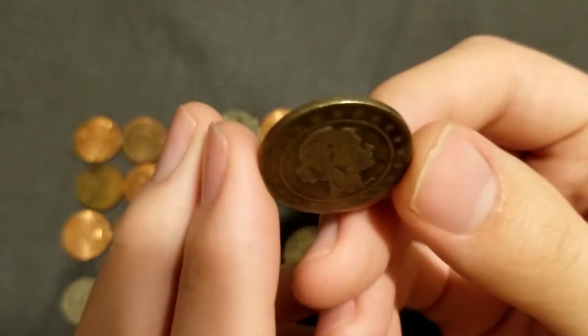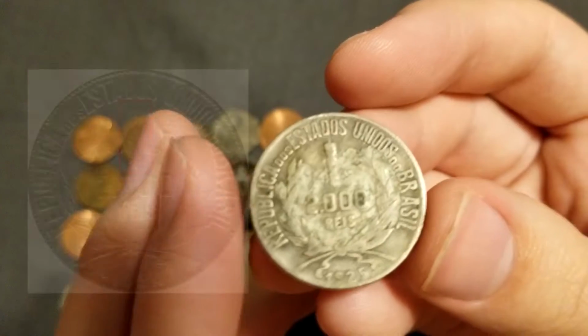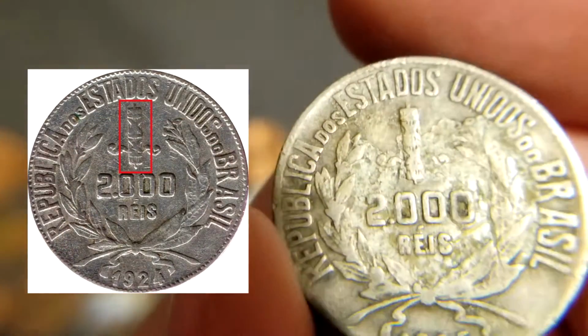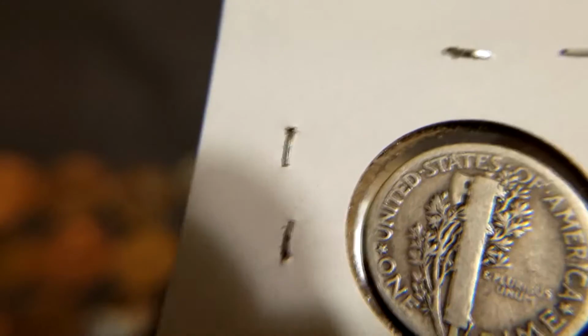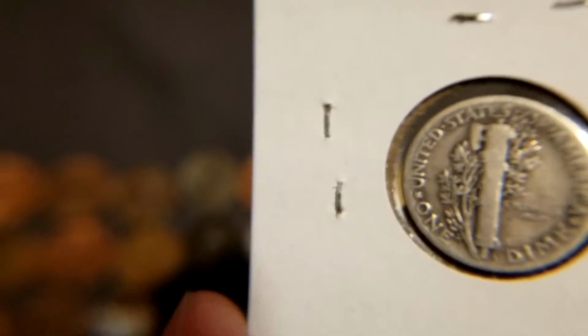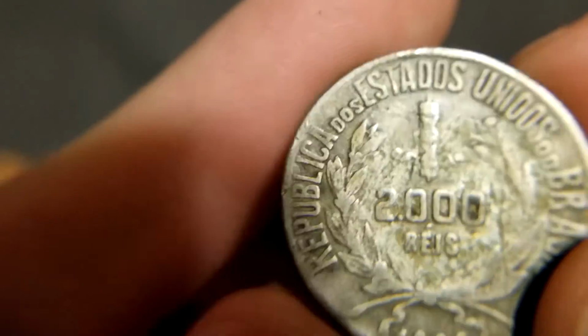1925. Very, very nice. And you can see we have a fasces there. You can see at the top. Let's take a closer look here. You can see, yeah, the fasces is very clear at the top there. It's the same thing on the Mercury dimes. You can see it's very worn out, but there's also that same column there with the axe. But this one does not have the axe on it. It is still the same kind of bundle of sticks.